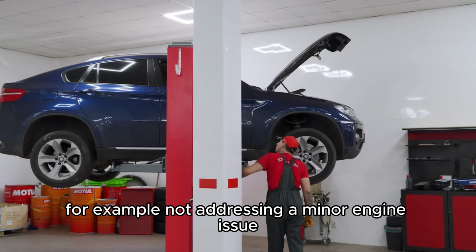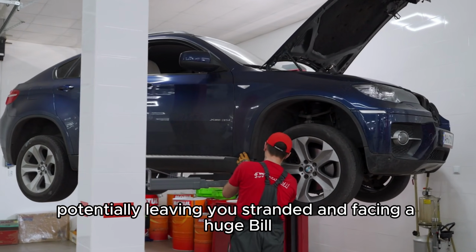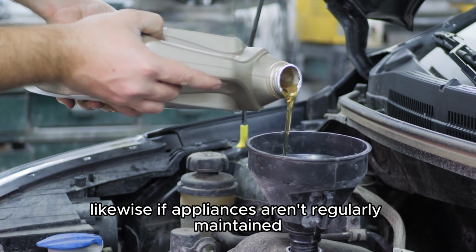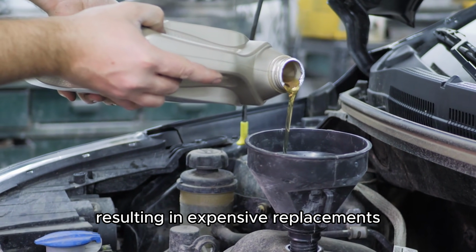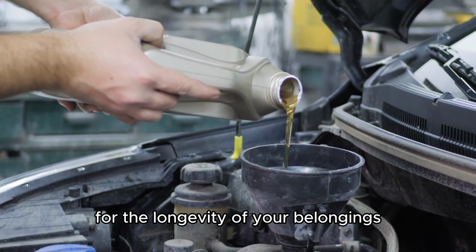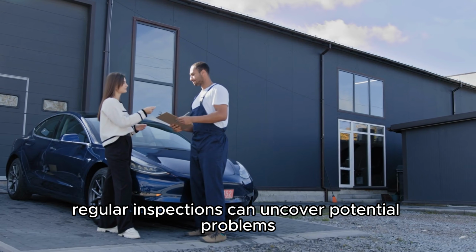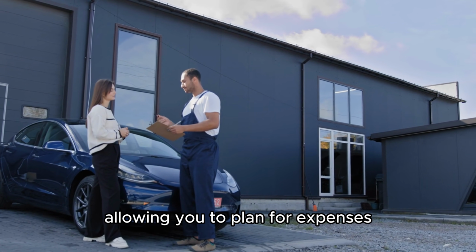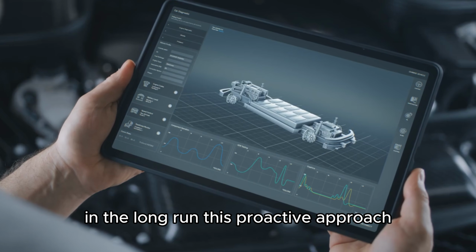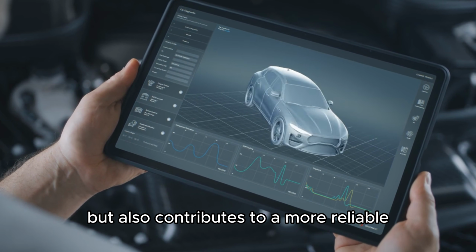For example, not addressing a minor engine issue can quickly turn into a costly repair, potentially leaving you stranded and facing a huge bill. Likewise, if appliances aren't regularly maintained, they can break down unexpectedly, resulting in expensive replacements instead of simple repairs. This isn't just essential for the longevity of your belongings, but for your peace of mind. Regular inspections can uncover potential problems before they become serious, allowing you to plan for expenses rather than react to crises. In the long run, this proactive approach not only protects your investment, but also contributes to a more reliable and stress-free lifestyle.